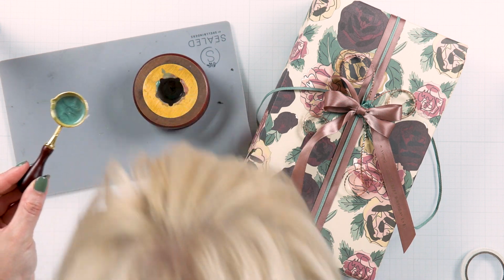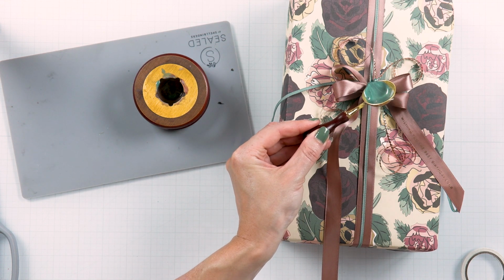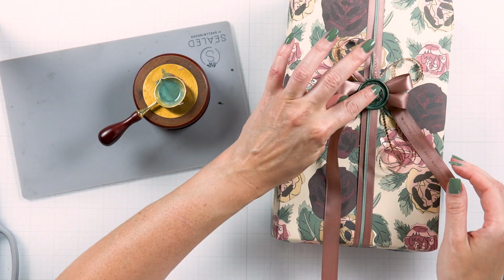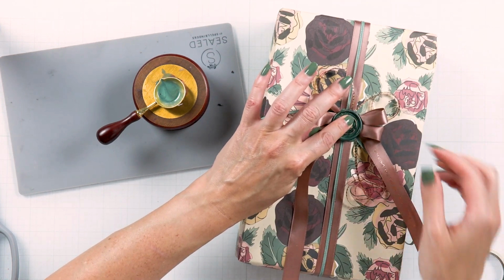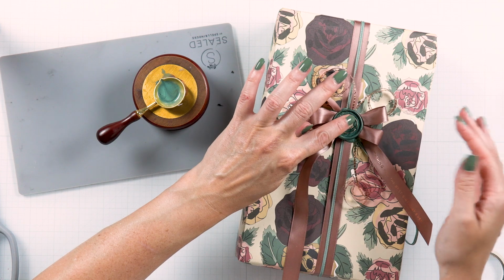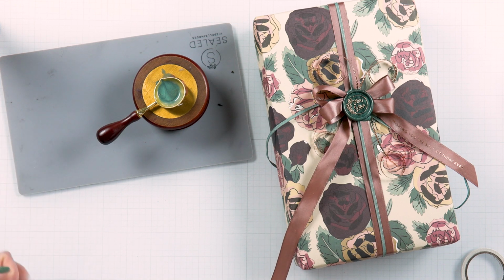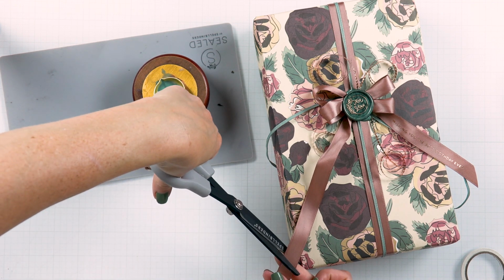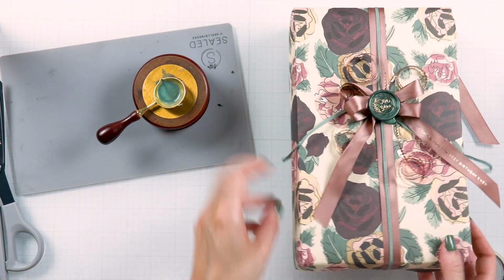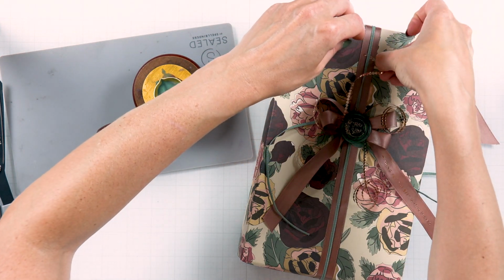So I'm just going to add more wax just so that my seal has something to grab onto. Of course, you can do a wax seal directly onto your project, but if I have something this dimensional, I don't want to add a seal on top of it because then it's not going to look good. In this case, I just prefer to make a separate seal and then just add it onto my card, or whatever it is that I'm making.